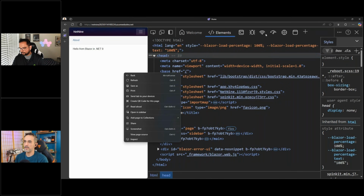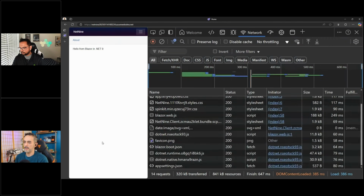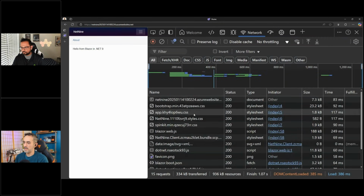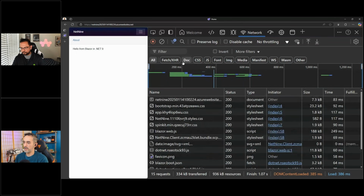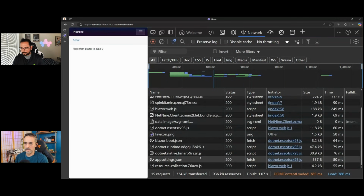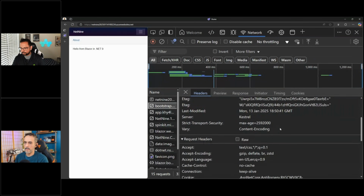So if I do a network tab now, and let's do an empty cache and hard reload, we should be able to see in here. I'm trying to remember where to find these guys. Actually, I might need to just click on them.